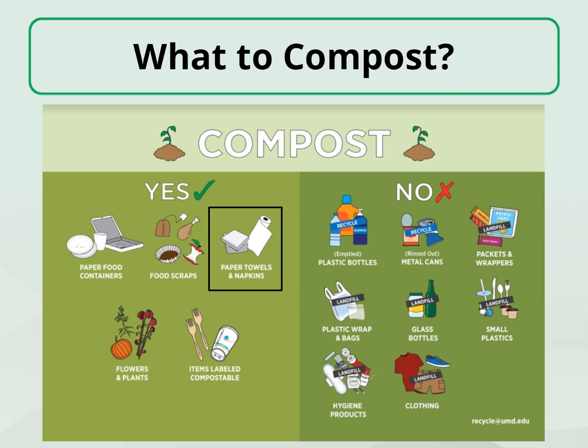Paper towels and paper napkins are not recyclable, but they are compostable. Ideally, unused napkins should be saved for later use and then composted. If composting is not available, paper towels and paper napkins should be placed in the landfill bin.